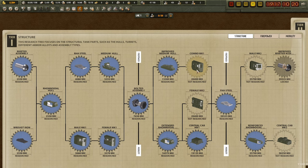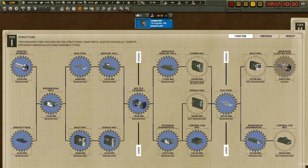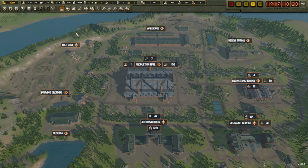And I think once we've got the combo turret and we've got the central cab finished, we'll have the bones of, except for a few things we could probably do in firepower, we'll have the bones of our Liberty tank, our international tank, that will be the pinnacle achievement for this playthrough of Rolling Thunder and pretty much finish off the tech tree of what's available at the moment.